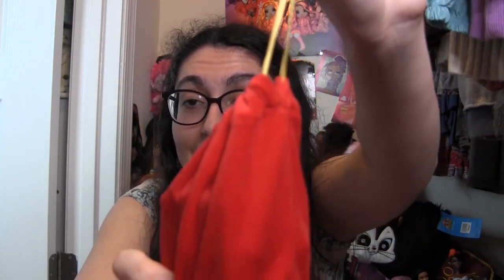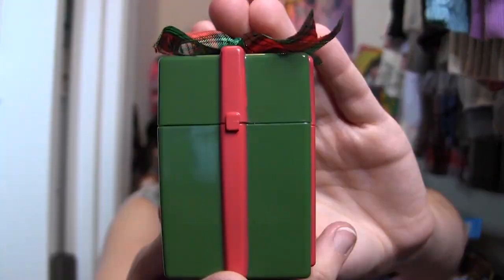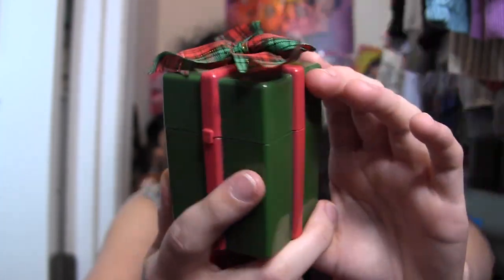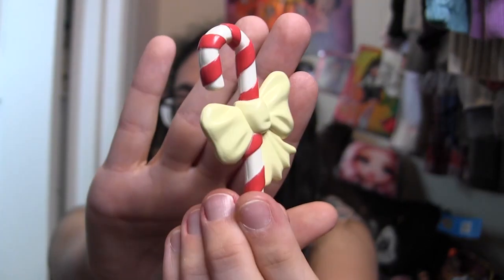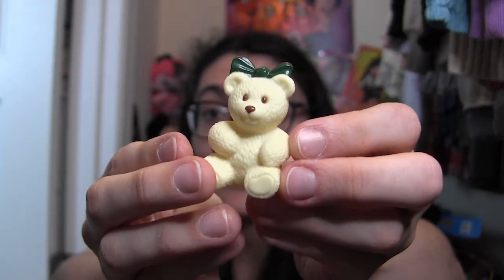The other pieces that she came with were this toy sack, which is also made of the same red velvet. Has a drawstring so that she can sling it over her shoulder, and there's a big present inside. It's a plastic box with green and red for the ribbons. There is a fabric plaid bow, and the presents that we get, one candy cane with a bow came with this present, and this rubbery bear with a bow on top that's supposed to be a teddy for the teddy.